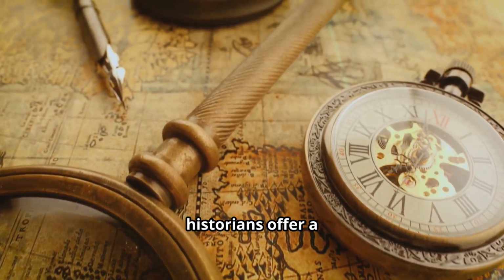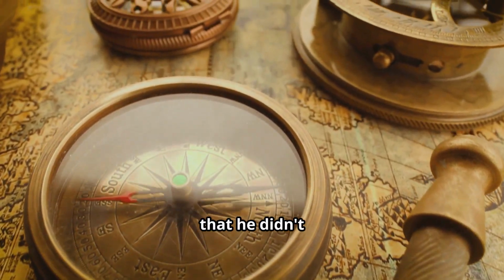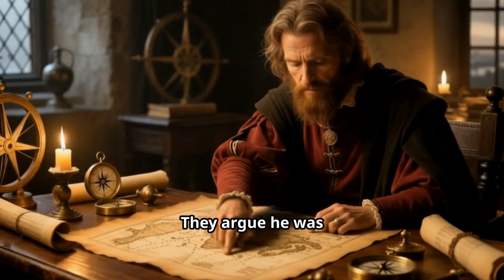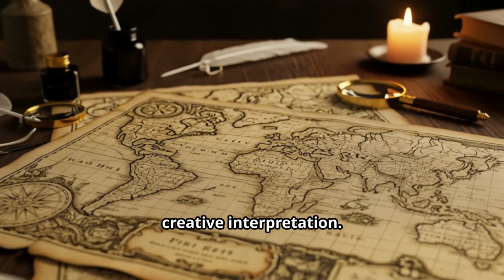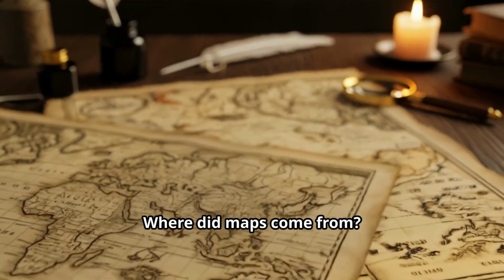Mainstream historians offer a logical explanation. Piri Reis himself wrote on the map that he didn't explore these lands himself. He compiled his chart from around 20 older source maps. They argue he was simply copying from these older documents, and the southern landmass is a creative interpretation, but that only pushes the question back. Where did those maps come from?